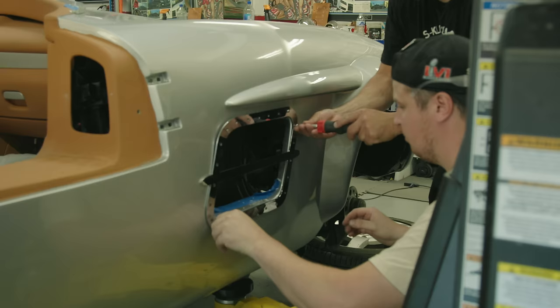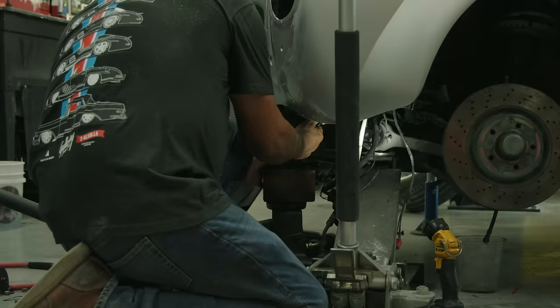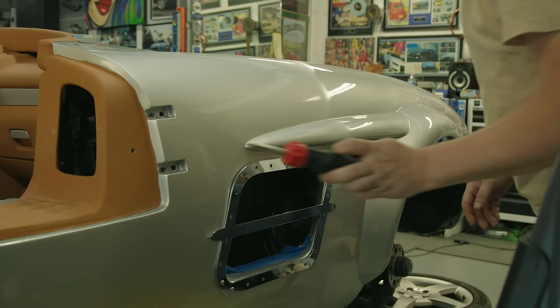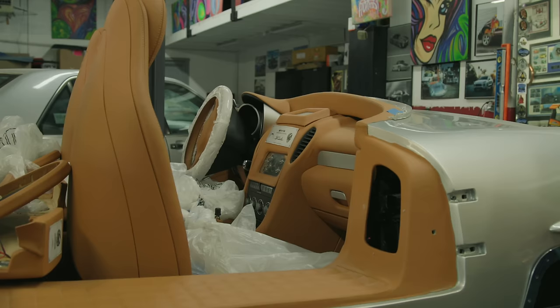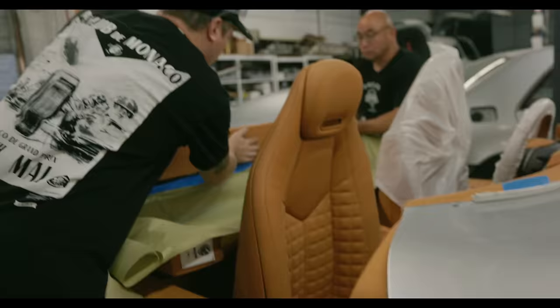This was probably 6 months ago. The car was already, like I said, almost ready, and we got add-ons and add-ons, which are fine. It just ended up taking much, much longer. So this is probably right around SEMA time. It's actually right before SEMA. We're putting the whole car back together after fixing a few little things.